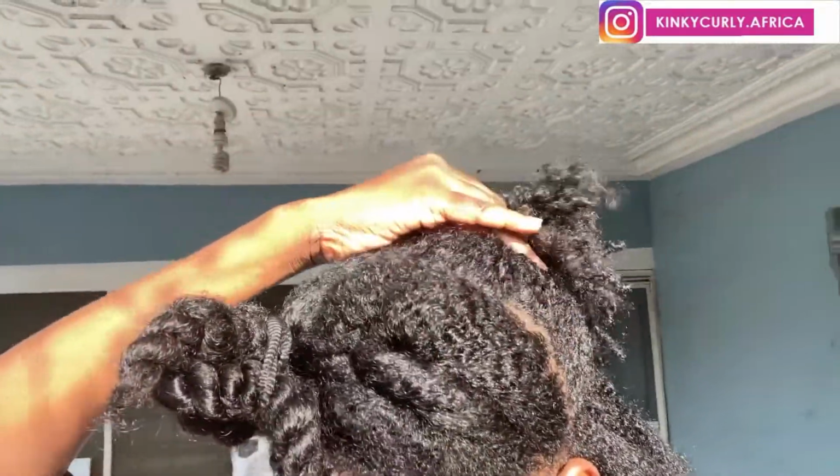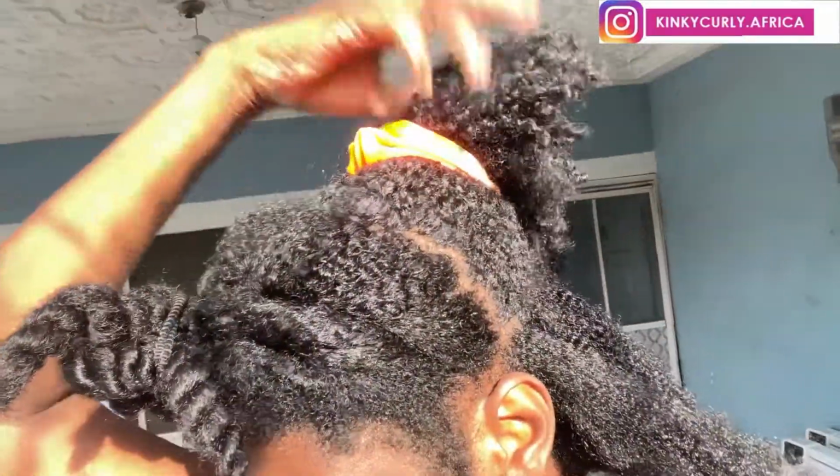And guys, don't ever comb your hair when it's dry, okay? So I'm just doing this now before I go ahead to wash. And these are the parts that I haven't done yet. I'm holding it with a scrunchie to just hold it in place and to separate that piece from the rest. So let's go ahead and do that.